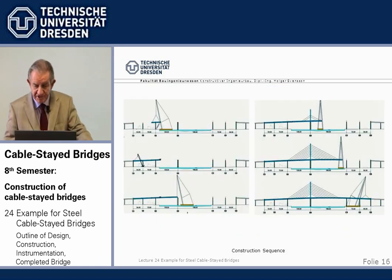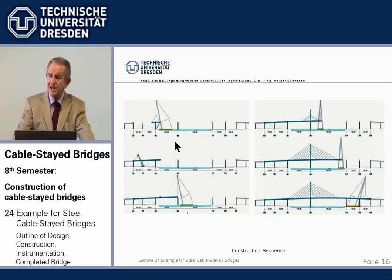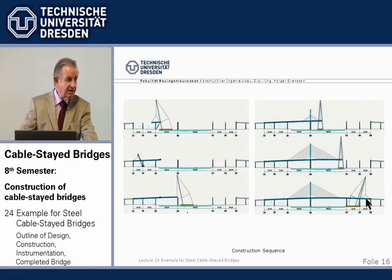Now, construction was, I would say, fairly typical. We start here with the approach bridges. The side span, we start here with one with an auxiliary pier, go back, use on land a crawler crane, here a floating crane. Then we come back, complete the side span, install the tower, free cantilevering over the main span until we reach the second side span and close that. I'll give you that in some detail.